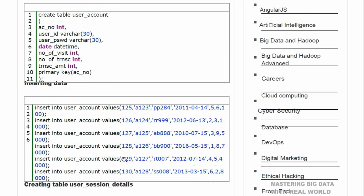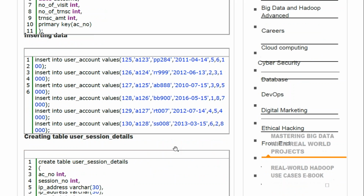Just 5 to 6 records you are inserting for the different users. For that, you have to use the command insert into user account values, all the values of account number, user ID, password, just giving all the values.